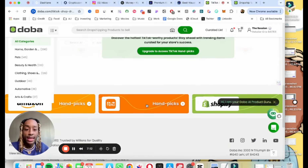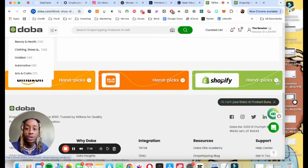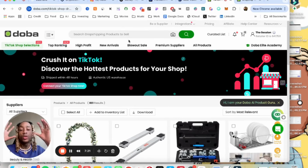But bro, they even have it broken down for hand picks for Shopify, hand picks for Temu, hand picks for Amazon. You need to crush it on TikTok shop. You do not have to recreate the wheel. No one even has to see your face. You can make a TikTok shop page selling these products, or better yet, what I recommend is if you know people that already have emotional social media, get these products in the hands of those people.